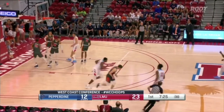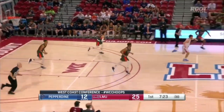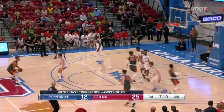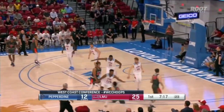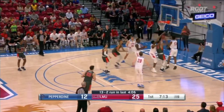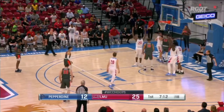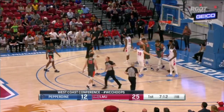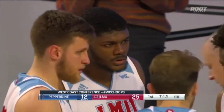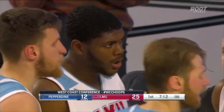Spin back and fire. Right there, I'm very surprised that Pepperdine is not doubling the post. You've seen Eli Scott score in the post. You've seen LePepe score. I'm surprised they're not doubling the post. Dortch picks up his first.